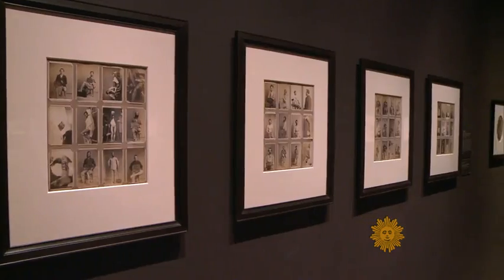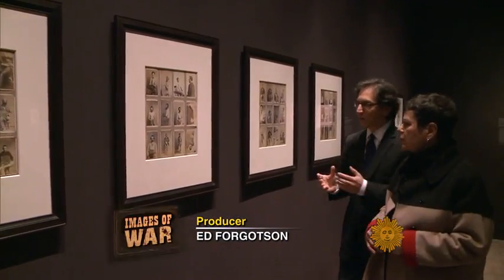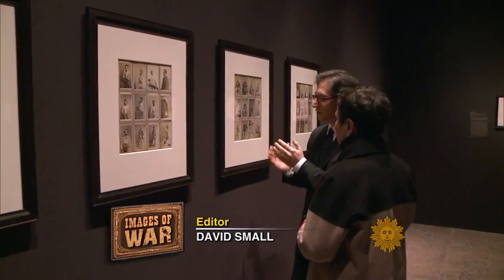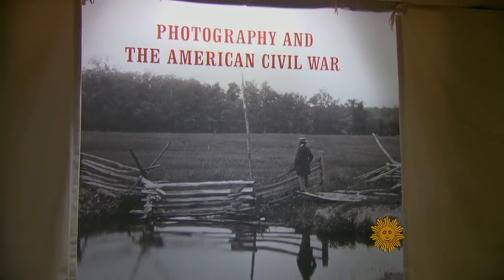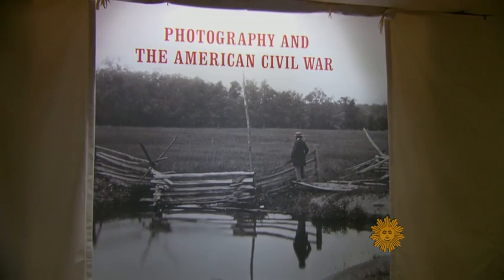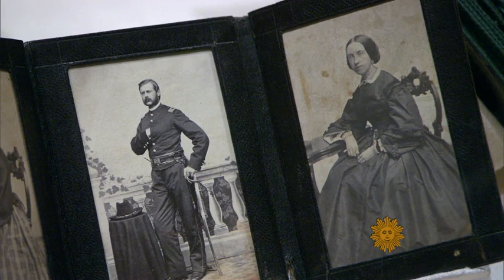When the Civil War began, photography was really in its infancy. It was just 20 years old. Jeff Rosenheim heads the photography department at the Metropolitan Museum of Art in New York and is curator of Photography and the American Civil War, in New York City until September, then traveling to Charleston, South Carolina, and New Orleans.